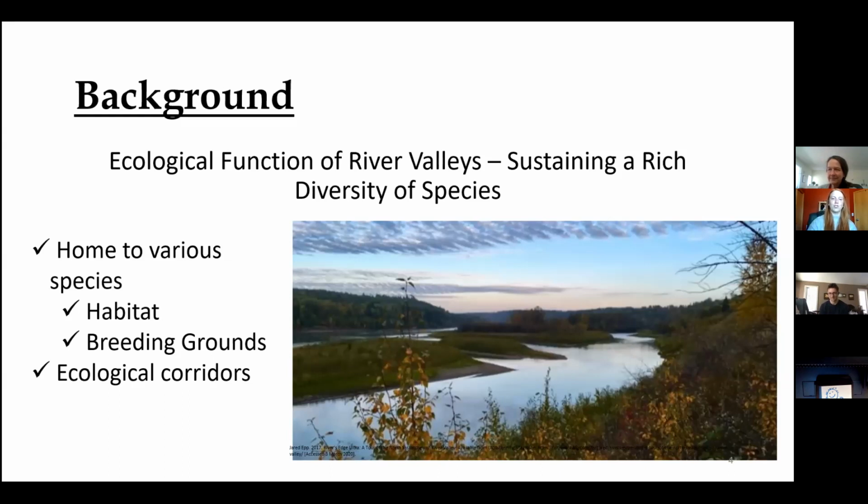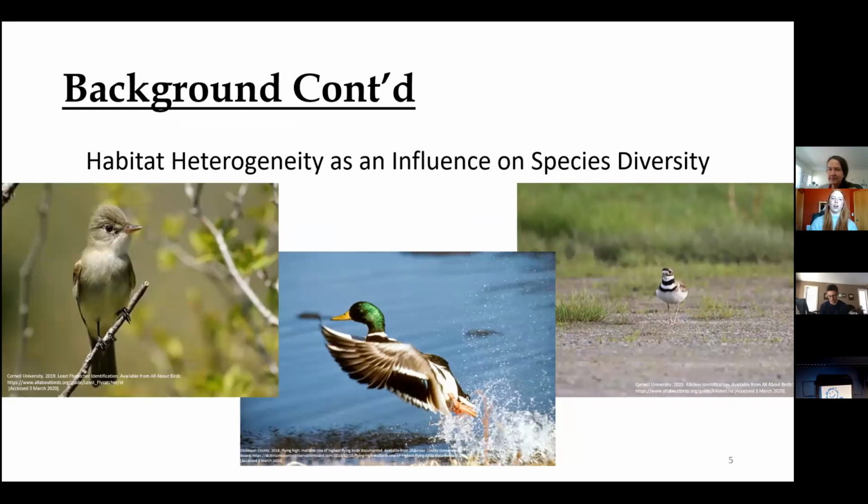That transitions into my next slide, stating how habitat heterogeneity contributes to or supports species richness. To put it simply, if you have an area that consists of some grassland, some forested habitat, and maybe some disturbance and some river water, you're going to have more species occurring in that area as opposed to an area where you only have, say, grassland habitat. And that's because your habitat is more complex.